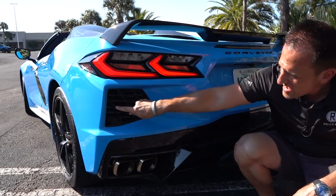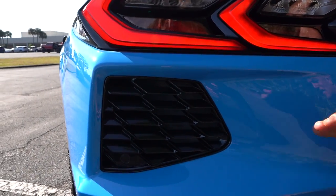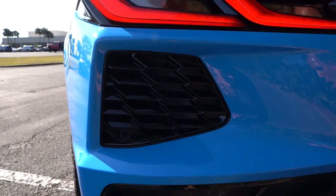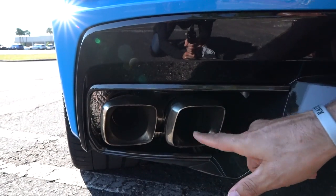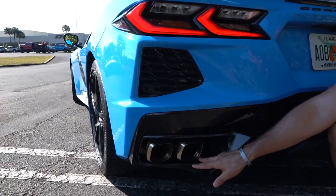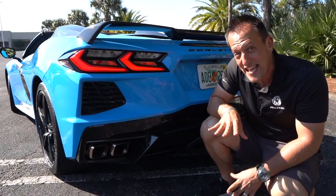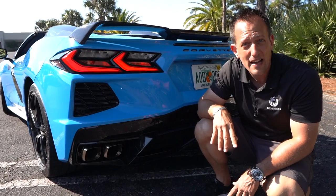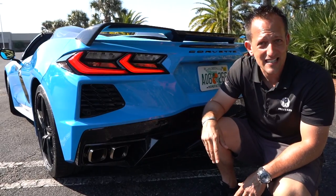What I do like is the functional heat extractors out back that let that cool air come from the exhaust. And I'm actually digging that we went with quad tip exhaust again, a little bit round squared appearance. They're staggered. We do have, obviously, with the Z51 package, the active performance exhaust. So if you want to keep the peace in your neighborhood, you could go quiet. Or if you just want to let it rip and say the heck with everybody, let this C8 Corvette just sing.